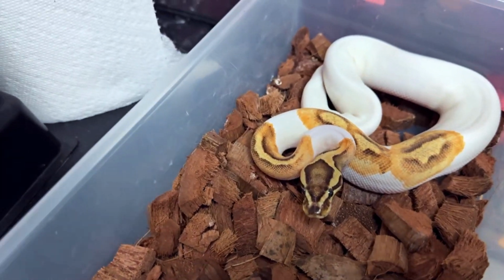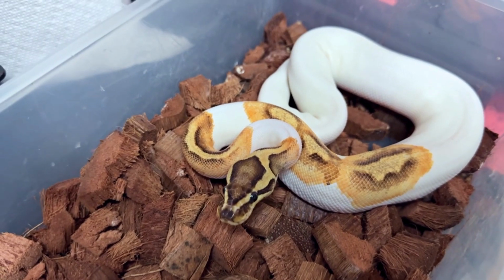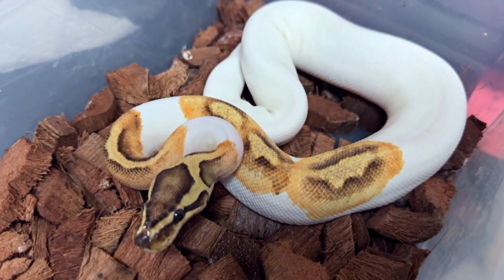Probably should list these guys, but we'll see. I really love them all. I never really even thought about listing them yet, but I'm thinking about selling these. So if anyone's interested, you can reach out.